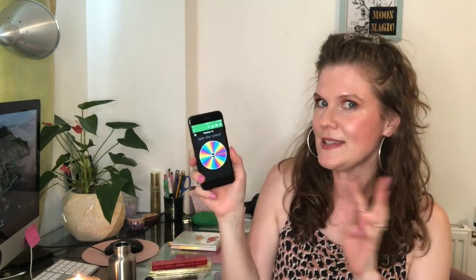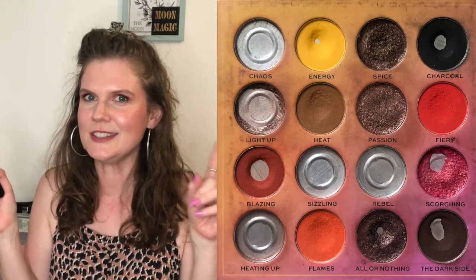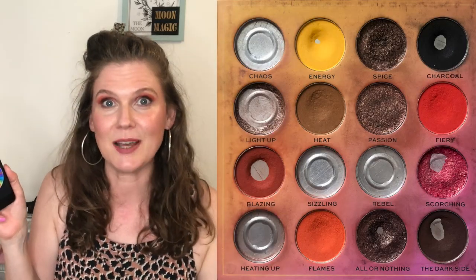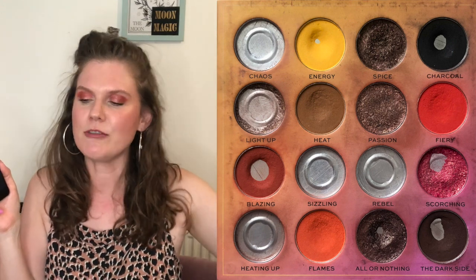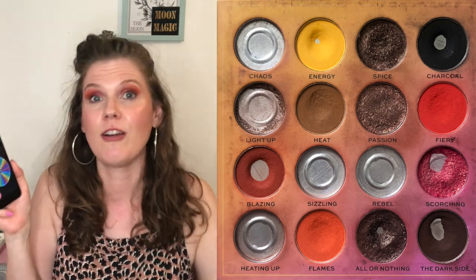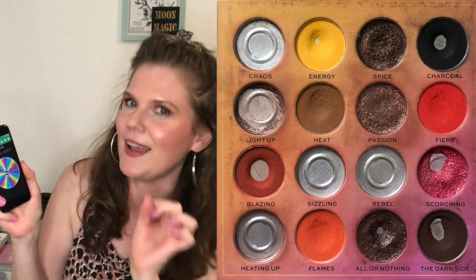I will be randomizing 3 palettes, but then choosing the shadow myself. I really want to find something that is going to complement my Pan That palette. I'm going to insert a picture of what my Pan That palette was looking like at my last Pan That palette update as well. Maybe I'll leave it here for reference so that you can see what I'm referring to when I'm choosing shadows from these randomized palettes. Okay, let's start.